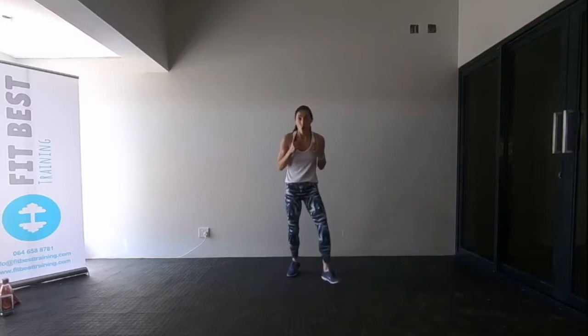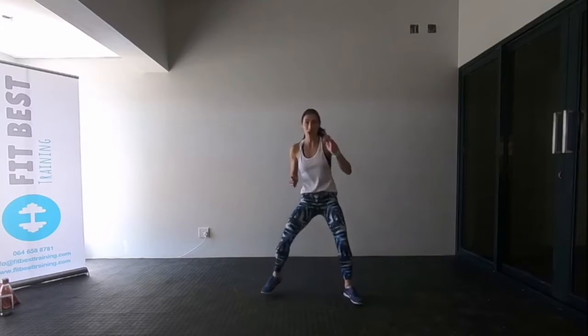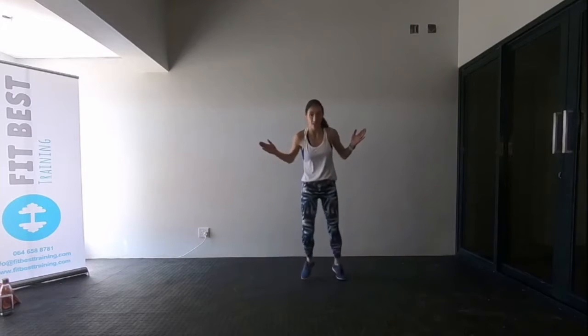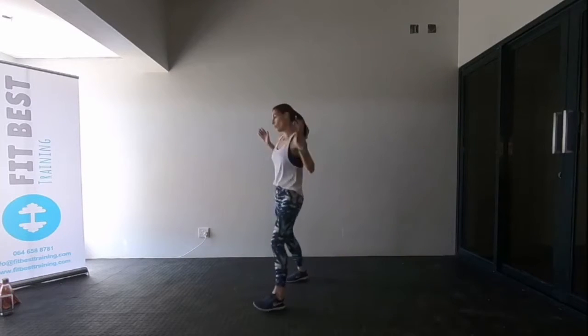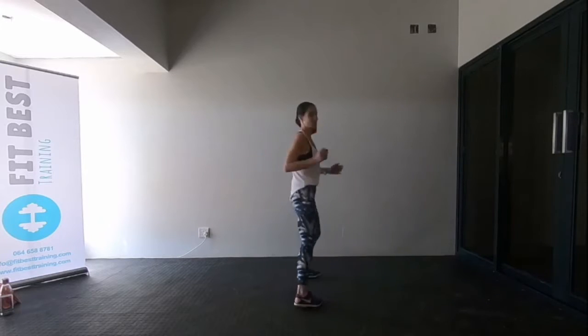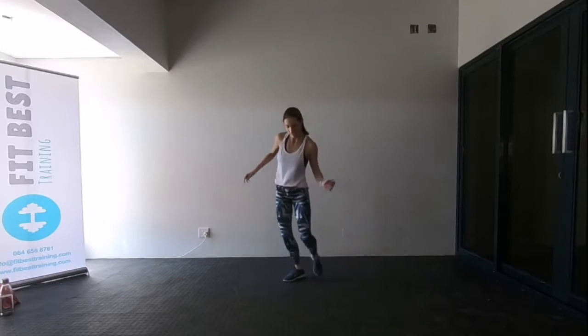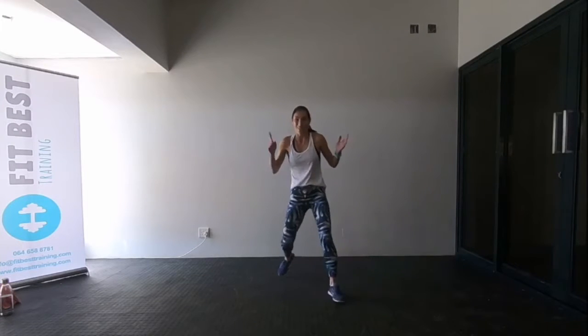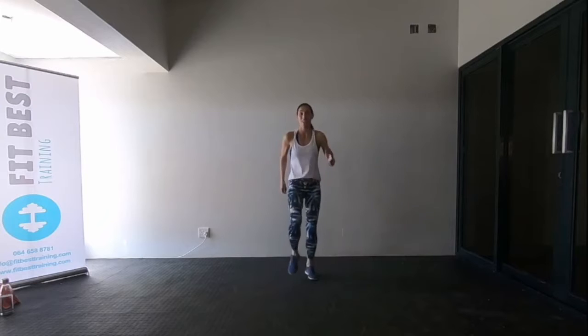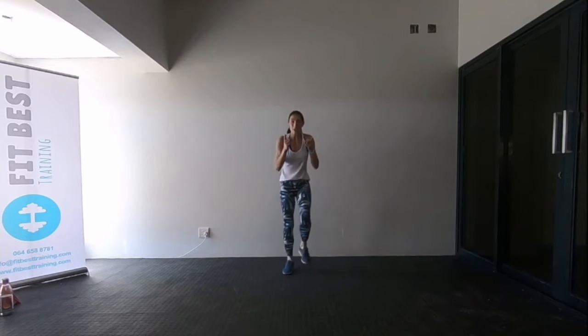Again. Option if you want. 1 forward, 1 reverse. 1 forward, 1 reverse. Yep, yep. Yep, yep. Up, up. 1 more. Yep. And march. Yep. Step touch forward.